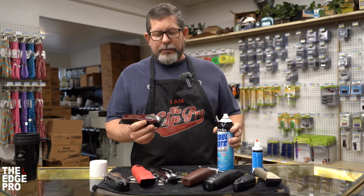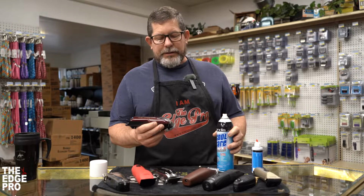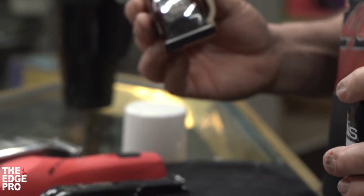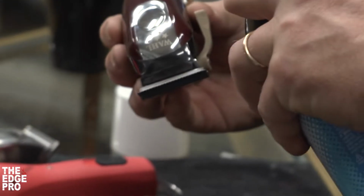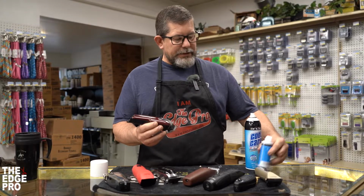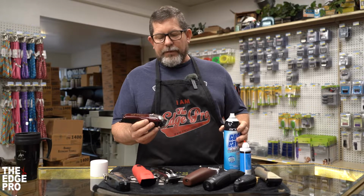So I'm going to turn this clipper on. I want us to hopefully hear, and I'll stop talking while I do this process, but I'm just going to spritz this across the blade as it's running, and we're going to listen to see if it picks up in speed. All right. I don't know if everyone heard that or not, but we had a definite increase in the speed of the blade, just in a quick spray of our solvent cleaner over the top.